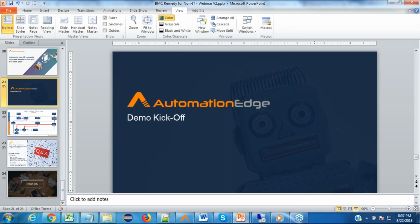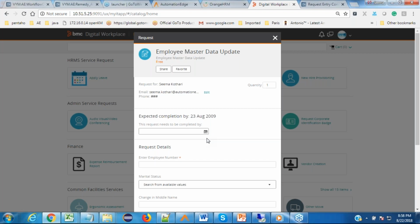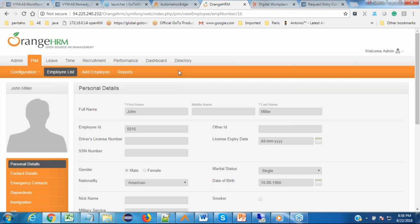So let us go to the My IT catalog again, and I'll start the employee master data update service request. Yeah, so this is the SR page for employee master data update. First of all, we will search for the employee named John Miller in our HRMS system. So we'll see the details of this employee, and we'll focus on a few fields like, say, driver's license or expiry date or marital status, because we'll be modifying these.